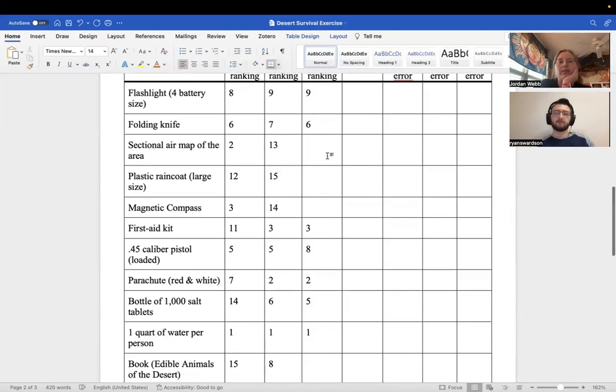Okay. So for the air map, which one do you think is least important? The magnetic compass, the plastic raincoat, or the air map? Now, let me rephrase that. If there is someone in your group who is experienced with survival, or at least knows some of the basics, the compass would be absolutely useless. But if there's no one in your group who has experience with that kind of stuff, I would put it probably around a 10-ish.